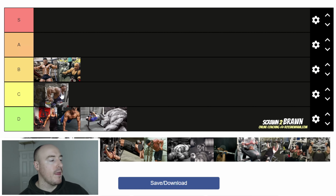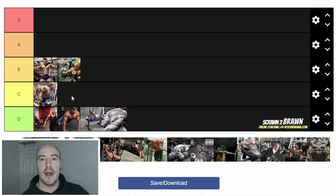Dip machine for chest, pretty good, but better for triceps for sure. It's a little bit awkward as well to get your body to stay down. The dip machines I've used haven't had pads that you can put your thighs on. It's just had a seat belt. And I find the body weight always tends to go up, and it's good for partial reps for triceps. Really, really good. That would rank much higher, but for chest, not a fan, so I'm going to put that as a C.